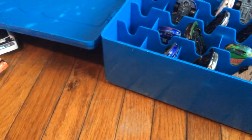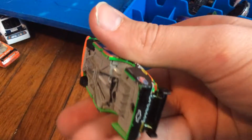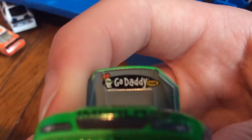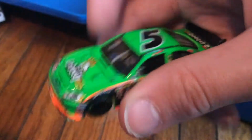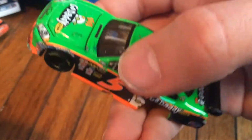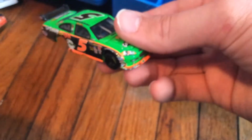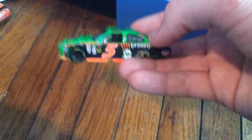So, the next car is missing 2 wheels. And that is Mark Martin's. I think 2010. Yeah, 2010. Made by M again. Number 5, Mark Martin. The hood opens. You got GoDaddy all up in there. Very nice. The engine is broken. There used to be a bar right there. The engine's kind of broken too. But whatever. Rubber wheels, obviously missing. 2 wheels, I'm not even sure where they went. But that's kind of how all of these older cars are going to be, except that this is the only one missing both wheels.